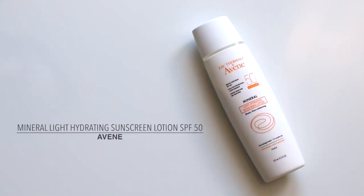But with all of these actually, if you're by the pool or on the beach, you can really use this for face and body. You don't need to take out a whole separate product. This also has a 360-degree mister, so you can pretty much get anything from any angle without the help of anybody. Another product that I absolutely love for body and for face is this one from Avène. It's their Mineral Light Hydrating Sunscreen Lotion.